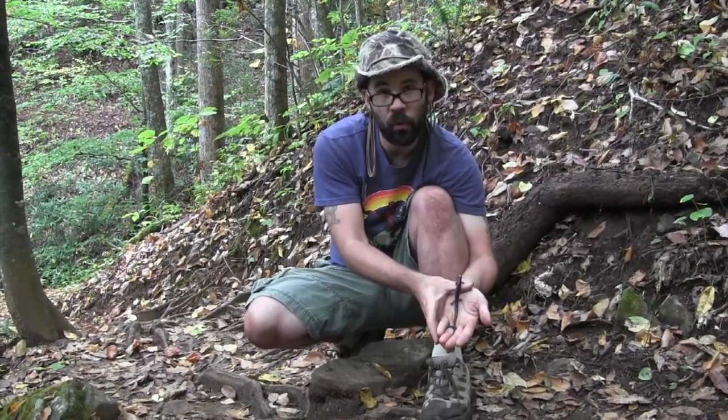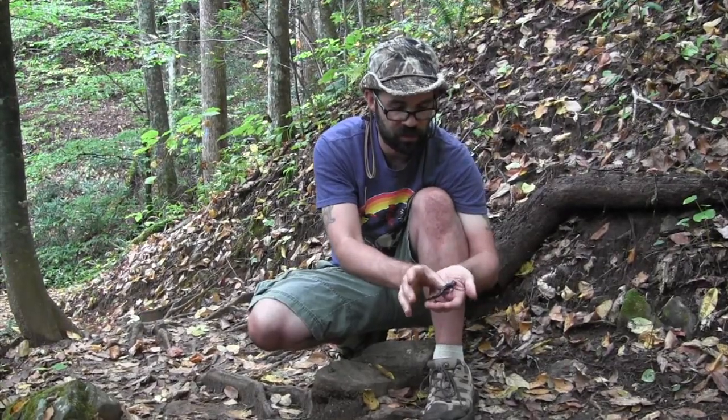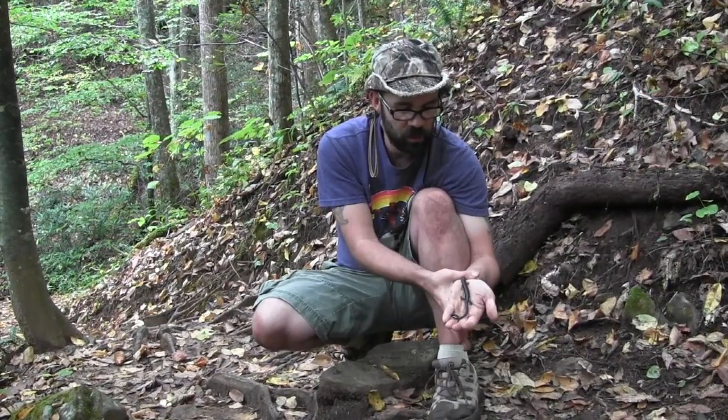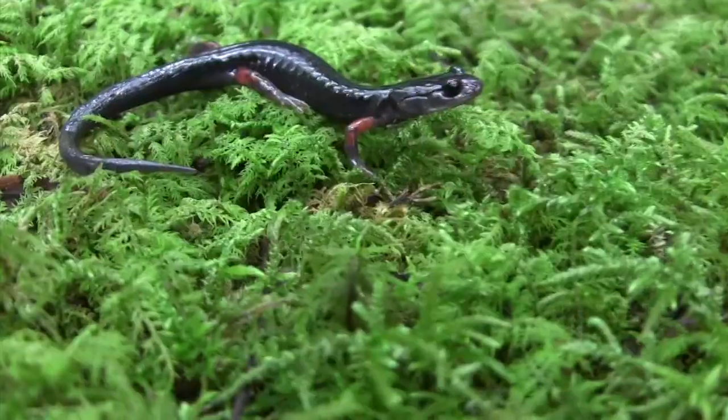They're out here crawling around on the forest floor. Most of these salamanders, they're all snacking on little invertebrates. I mean, sometimes they're snacking on other salamanders, and just any other little creature they come across that they can fit in their little tiny salamander mouths.